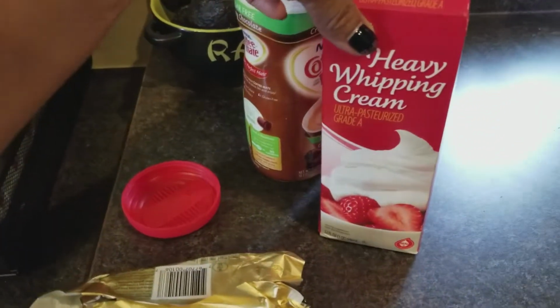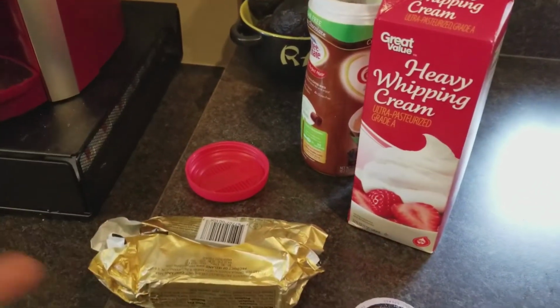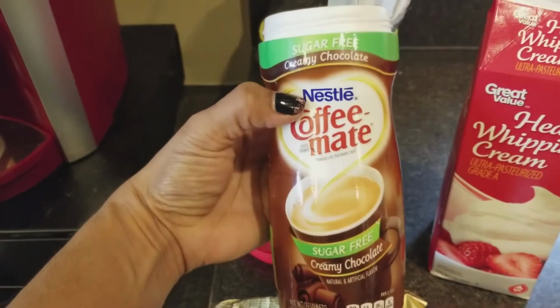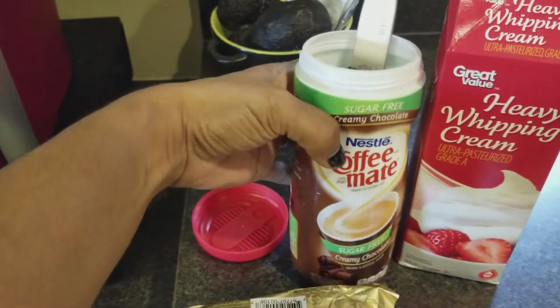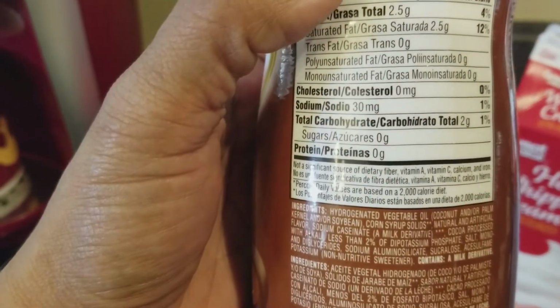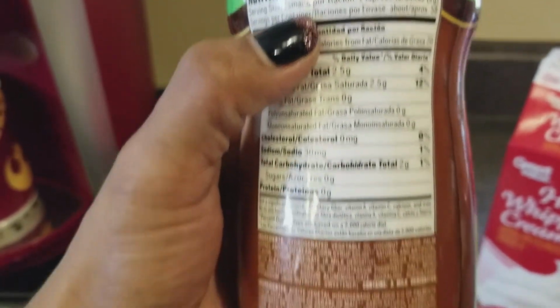I put in some heavy whipping cream, and you can go online and Google to see how much to put in. You kind of play around with it, and I use this. Now, I have to get the sugar-free. Remember, sugar is our enemy. So I use this because it's low in carb. And always make sure that you read your serving size.